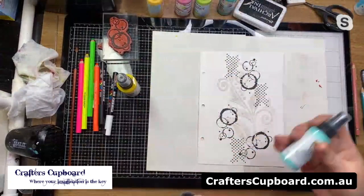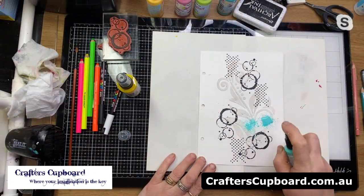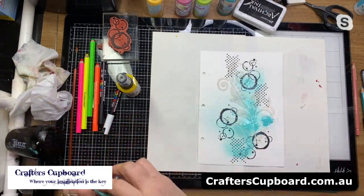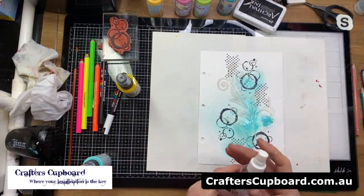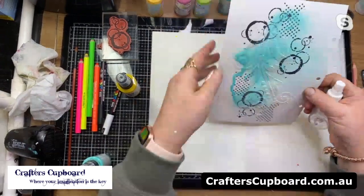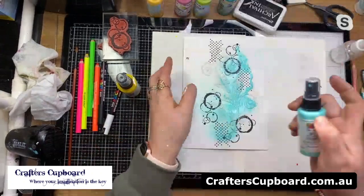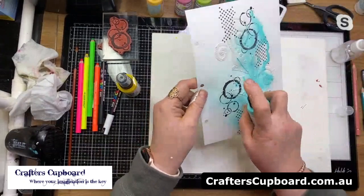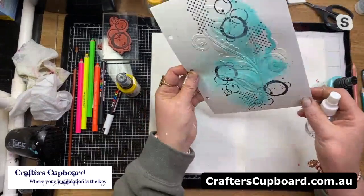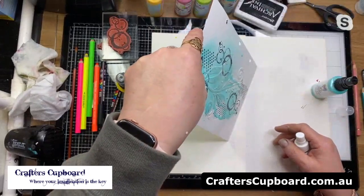So just give it a nice good shake, get that ball happening. Oops. And maybe a little bit of water just to get it running a little. I'm going to turn my page about and get a little bit of drippage happening. It's really important that you use an archival permanent ink if you're going to do this technique. Absolutely, otherwise we'd have a big black mess by now.